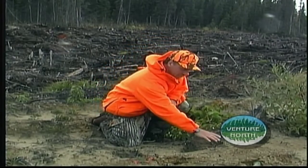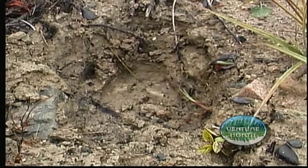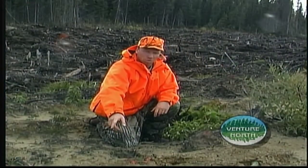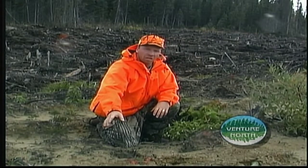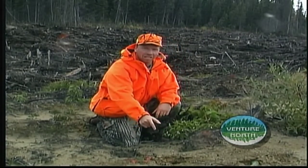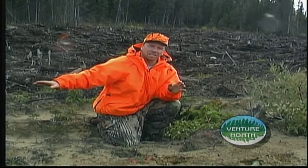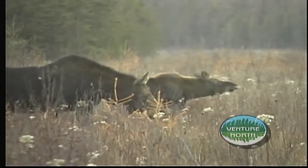Now, I have deep impressions here in the sand, but something even better, I have old track. I have in front of me medium old track. It's been rained on a few times, but right beside it is fresh track. So what we're in is a little travel corridor. We're looking at 10 to 20 yards out from the edge of the bush line, and that's where the moose will be moving most of the time.